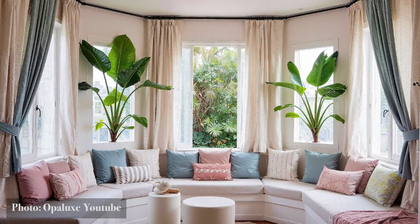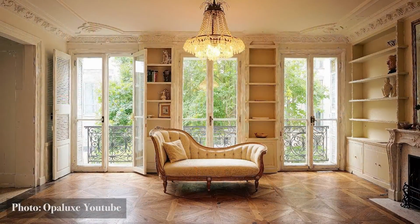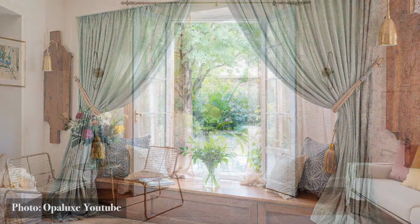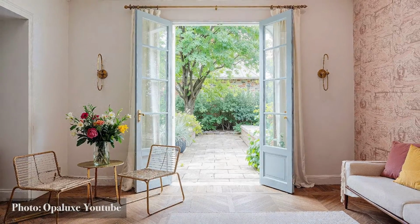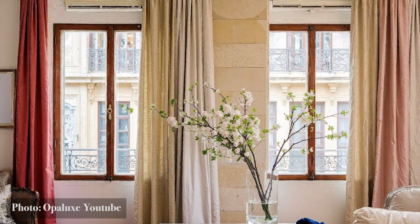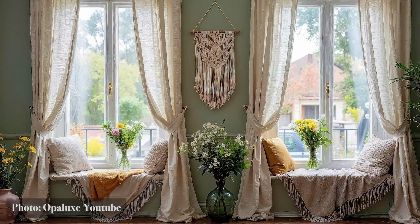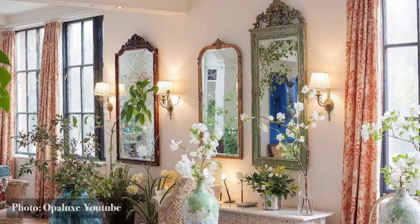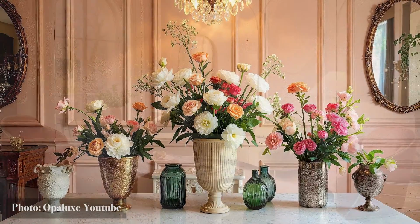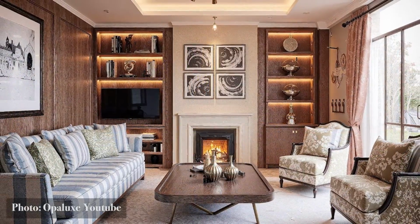Timeless salon arrangements in French homes adapt subtly to life's rhythms while maintaining their essential character. Furniture might be angled toward windows or French doors, acknowledging the relationship between indoor gathering and the world beyond. Textiles change weight and texture with comfort needs, while plants and flowers provide ever-changing life and movement in these social spaces.